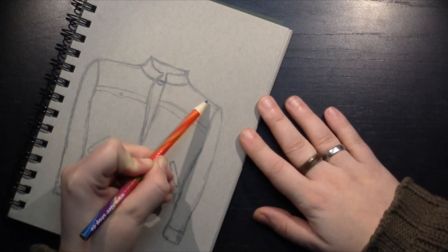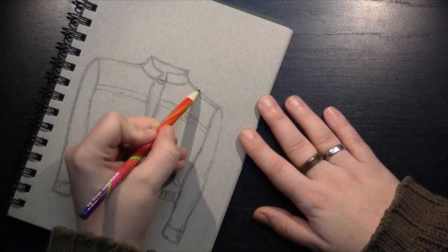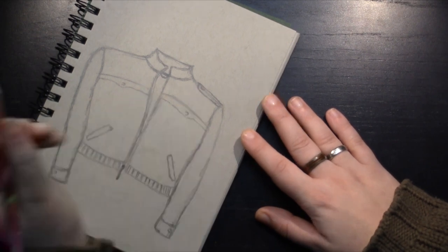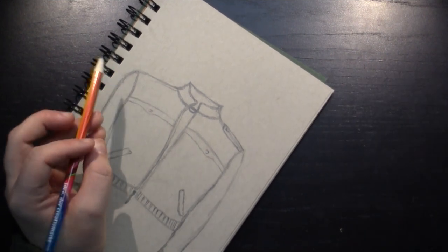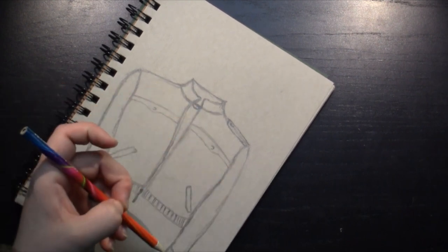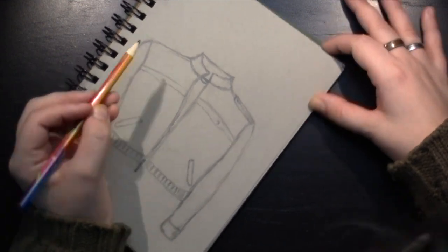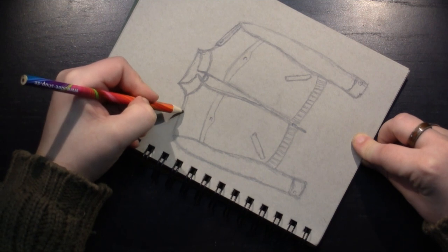There's another thing I just remembered. I do have these flaps on the top, also with the button. I don't have to look at the reference anymore because it was just for especially the collar and the length of the arm. So the sleeve, not the arm, the sleeve. So let's see. Let's go for this here.